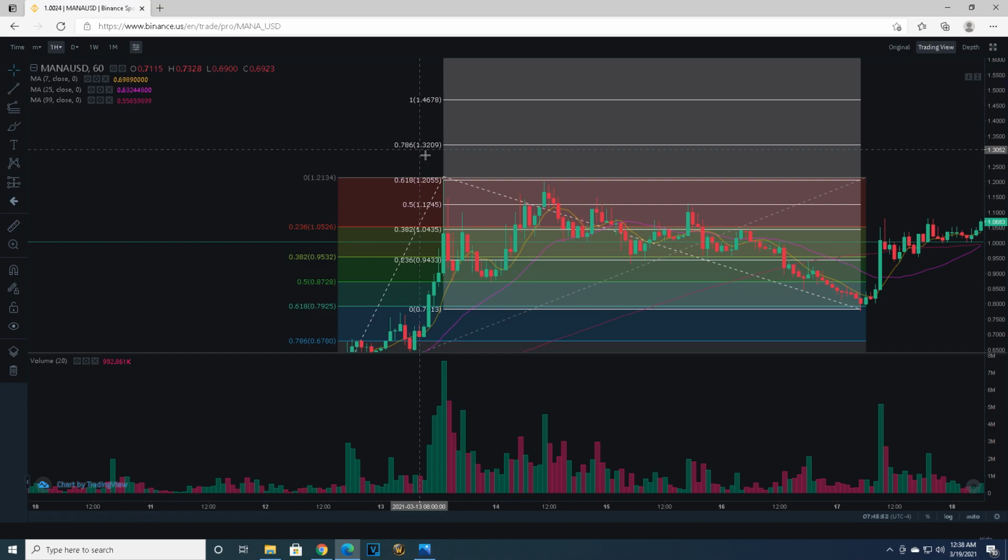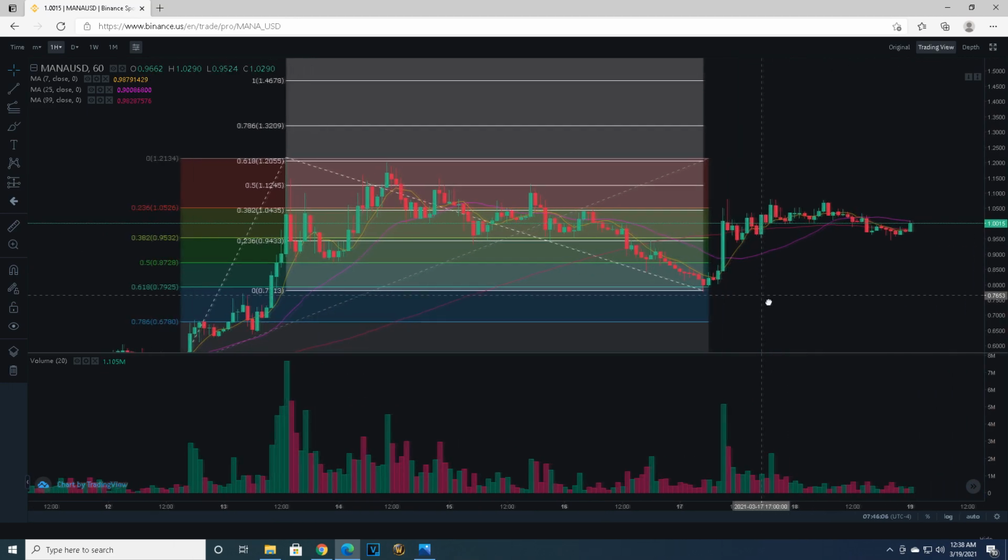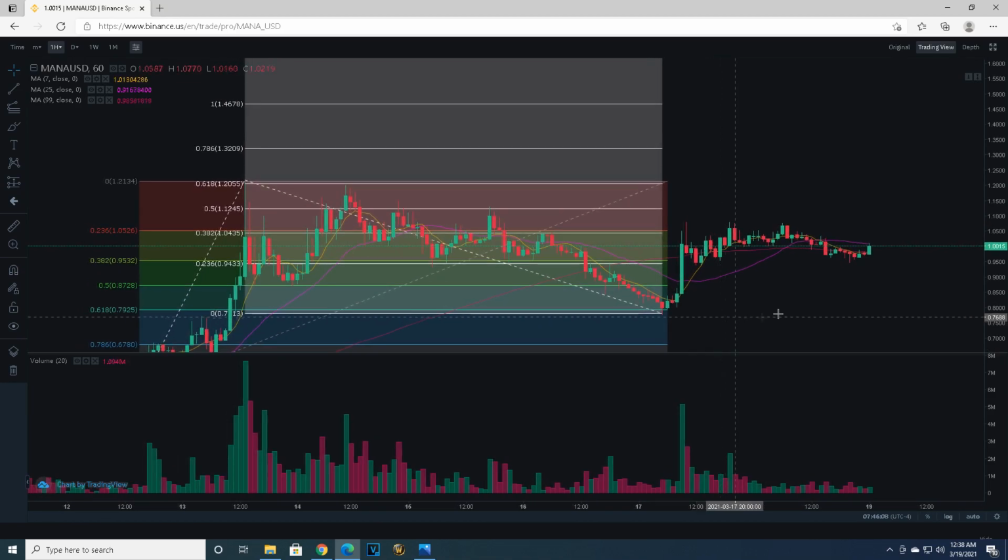It's big for people potentially 8 hours into the trade or 10 hours into the trade. They take 30 to 40% profits. It's huge. So it comes in here, and I didn't mean to show this whole thing yet.